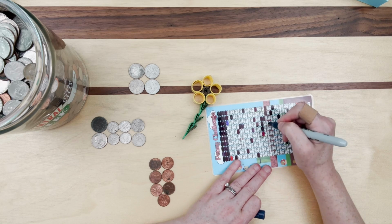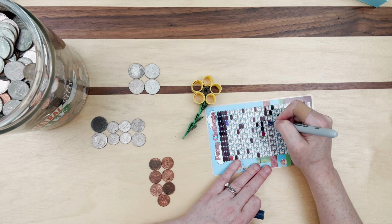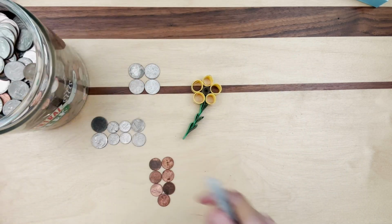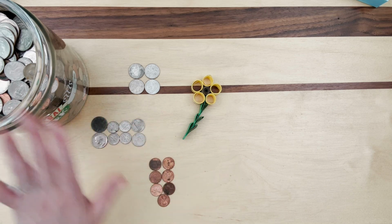So I'm just going to color it in. Oh, that's a pretty light blue, but that's okay. It's funny with these markers, they look dark on the outside, but when you color on lamination, they're a little bit lighter. Okay, so that is all set now, and I'm going to put the change in, and then we'll go right to the battle I'm doing with Lindsay. So let me just get this change in the jar.